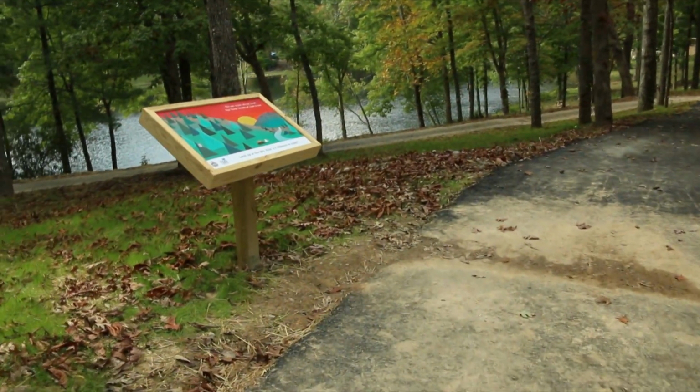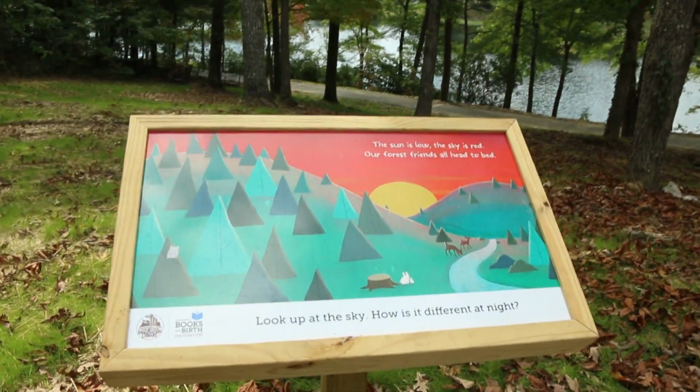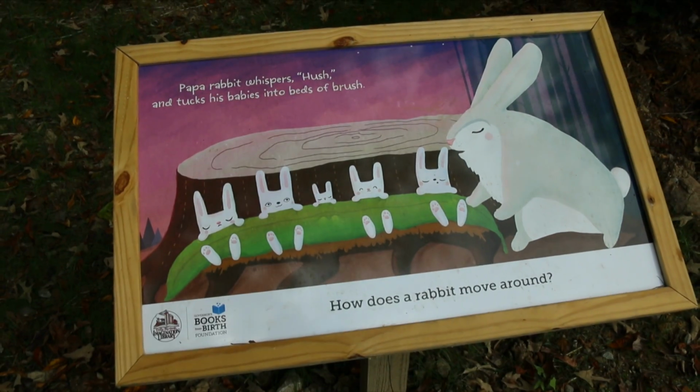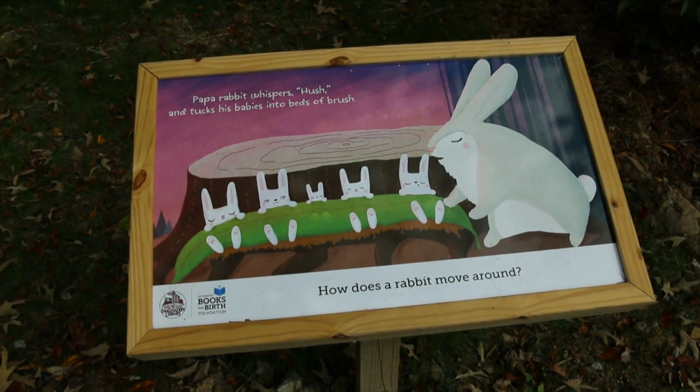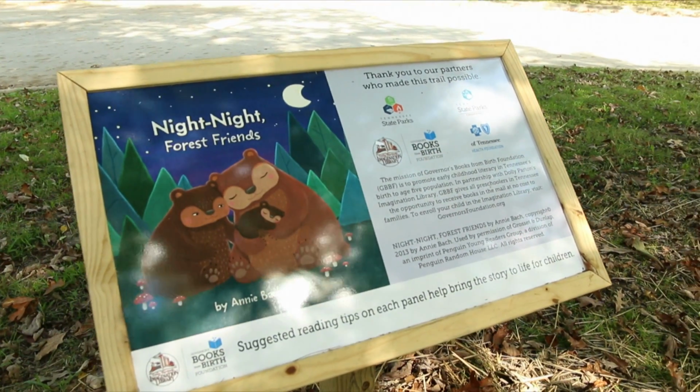Included in that ADA trail is a storybook trail where parents can bring their children out and read this story as they go along the trail, and the stories pertain to animals out in the forest, putting their baby animals to sleep. And so it's a very enjoyable thing if they can read and learn about it as they go around the trail.